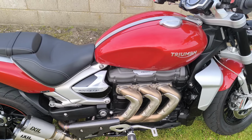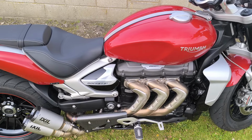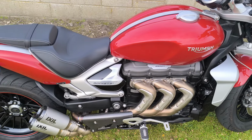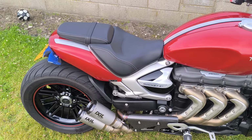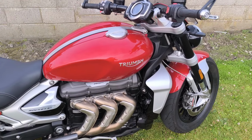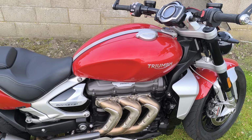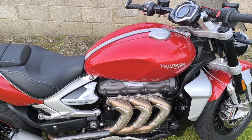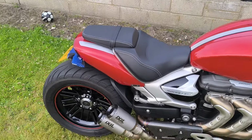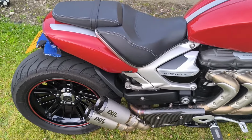Well, what can I say? This Triumph Rocket 3R is an absolute torque monster, as you can imagine. Puts a smile on your face every time you go on it, apart from, which I'll get to that. Fuel consumption, it's not too bad, it is what it is. I think about 150 miles to a tank. It's very comfy. Styling's absolutely spot on from Triumph.